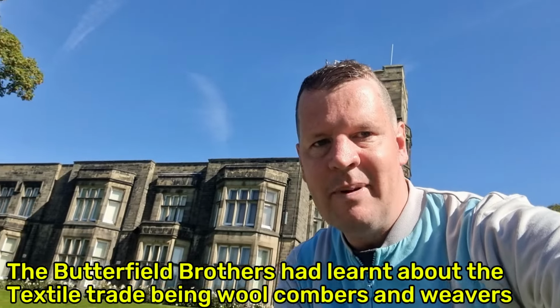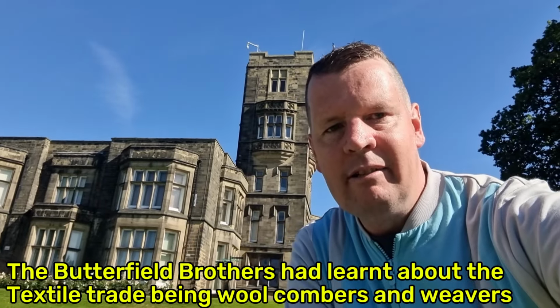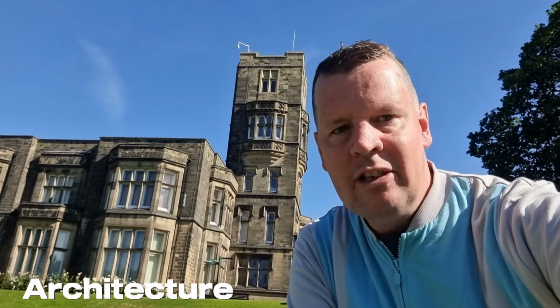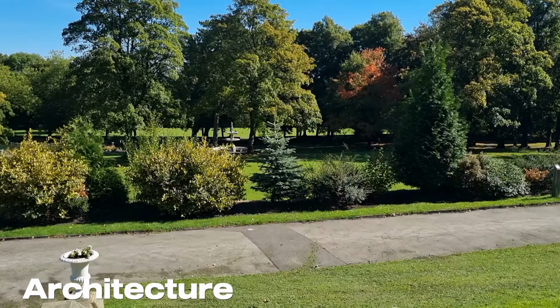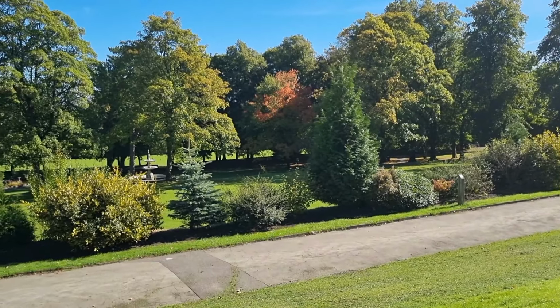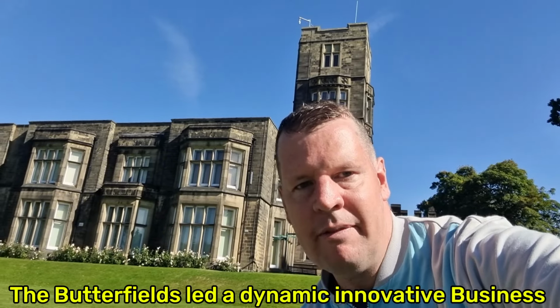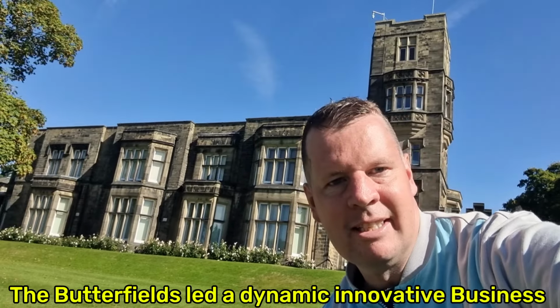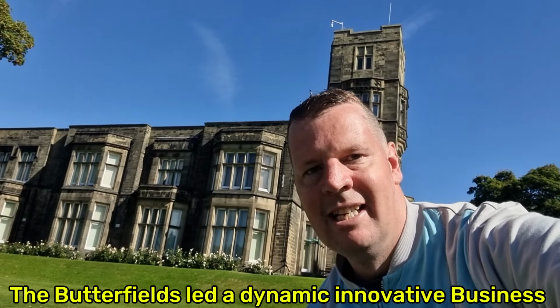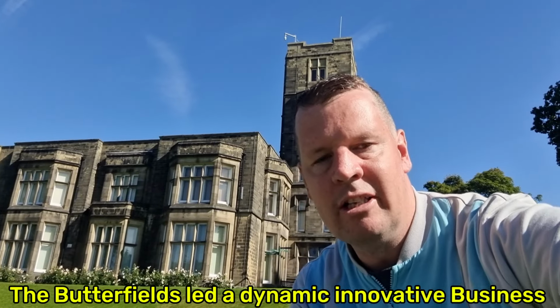So Cliffe Castle is just behind me, and this is where the Butterfield family lived. And it's a remarkable building. It's absolutely huge. I love the architecture. And just imagine living there and having that as your garden. It really is a huge park, and on a beautiful day like this as well, it's a beautiful place to come and see. So I'll show you the building from a few different angles, and it's well worth coming to see, honestly. They were so lucky to live in such a grand residence, really. It just shows you the wealth that must have been about in the textile trade back then.